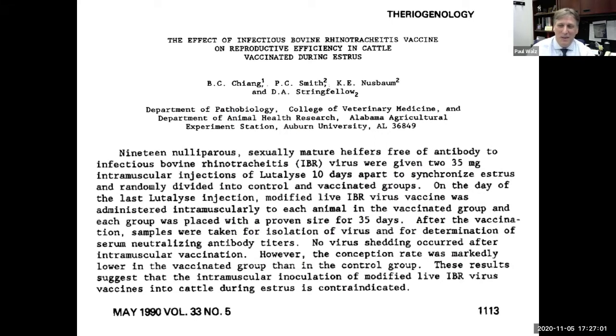This is an older study, but I really like to show this because we have known about the effects of modified live viral vaccines on infertility for a long, long time. This was a study done in the late 1980s at Auburn University. Dr. David Stringfellow was the senior author on this manuscript. And they actually showed when you gave modified live IBR vaccines, you did induce reproductive inefficiency in cattle if they're vaccinated at or around the time of estrus.